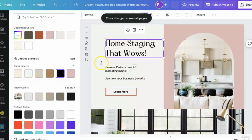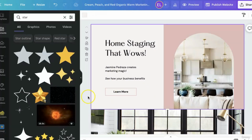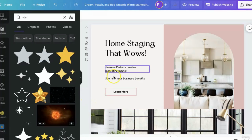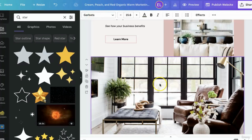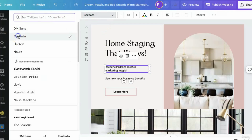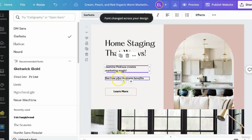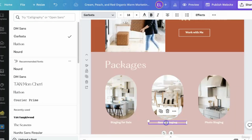I will note, see, I did click change all and these changed, but it doesn't change the elements. The elements you have to change manually. I make that pink to make it pop, but see, now it's kind of coming together. So look, the body text is Garbata. So we're going to go here, this is different. We need to clean up this text a little. So we're going to change all the sans to Garbata. See how that one changed? You can kind of click through it, make sure.